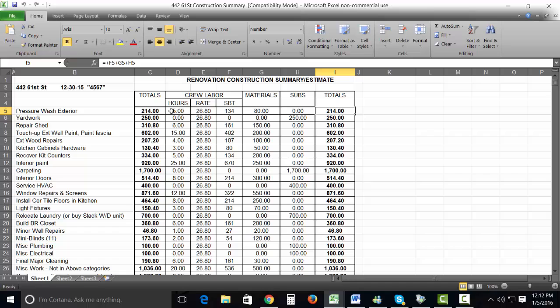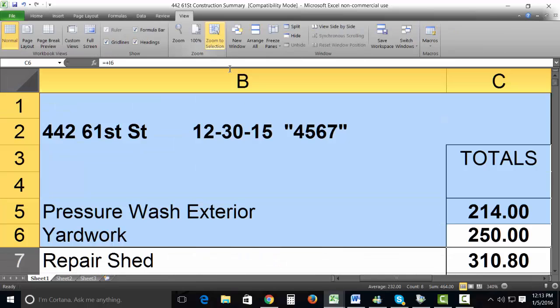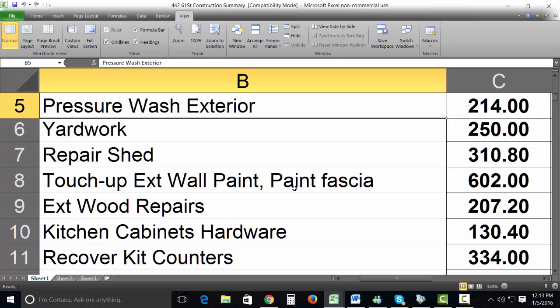Now, I'm showing you this just to show you that I didn't pull these numbers out of the air. It's a thorough estimate. But I moved this over here because now we're going to be able to zoom in. And when we zoom in, I'm not going to go over the whole breakdown. You're going to be able to see it a lot better. Okay, now as we run through here, pressure wash the exterior. I've got $214.